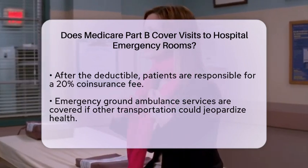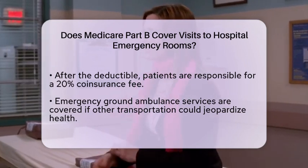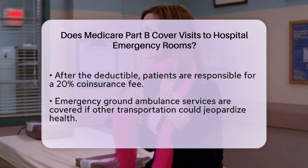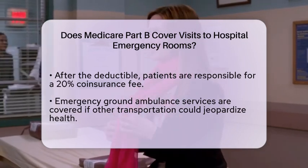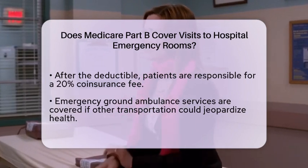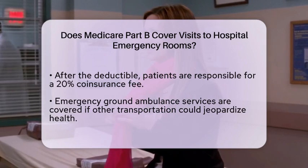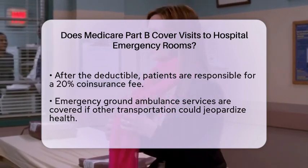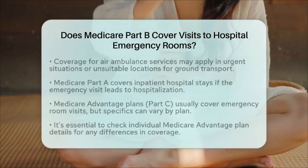It is also essential to note that Medicare Part A covers inpatient hospital stays. So, if your emergency room visit results in being admitted to the hospital, Part A will take care of your inpatient care. For the emergency room visit itself and outpatient services, Medicare Part B is the part that provides coverage.